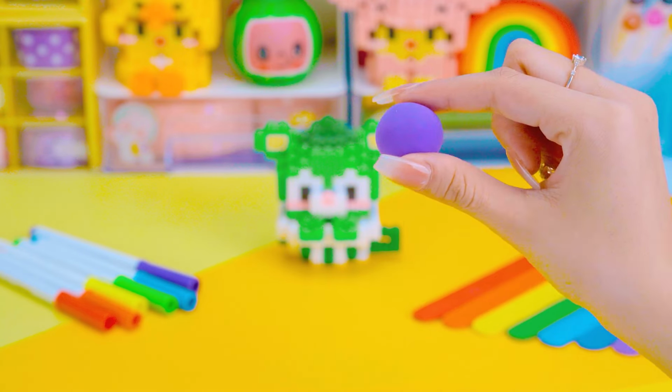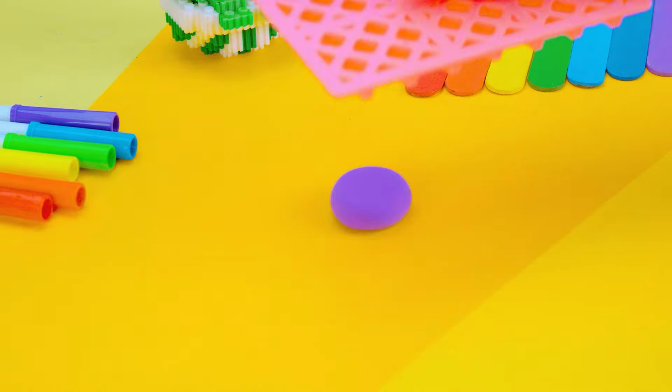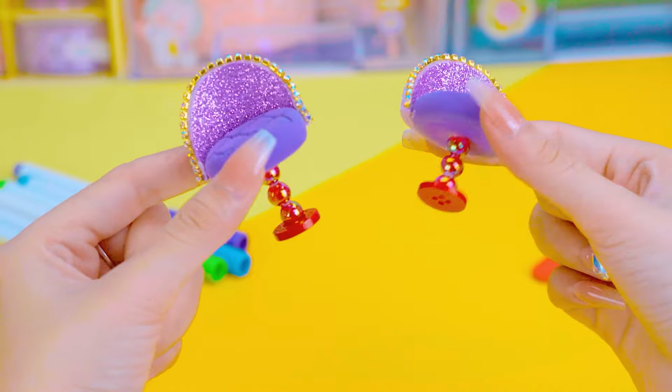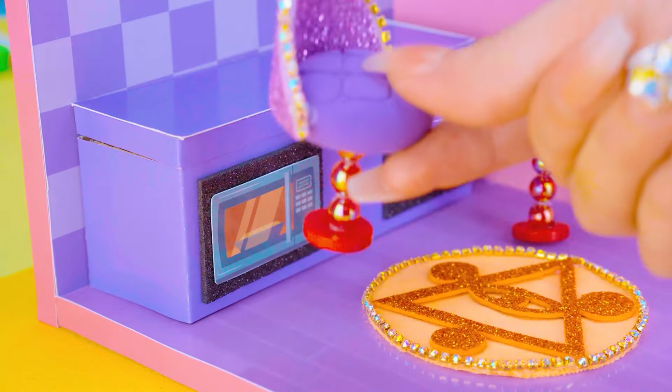The kitchen doesn't have dining chairs. Let's do it! Finish! Have you seen such a lovely chair?